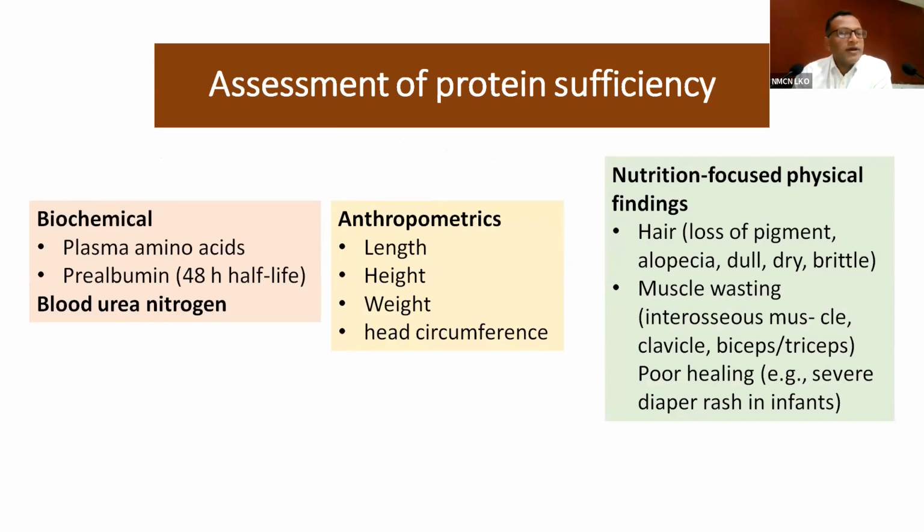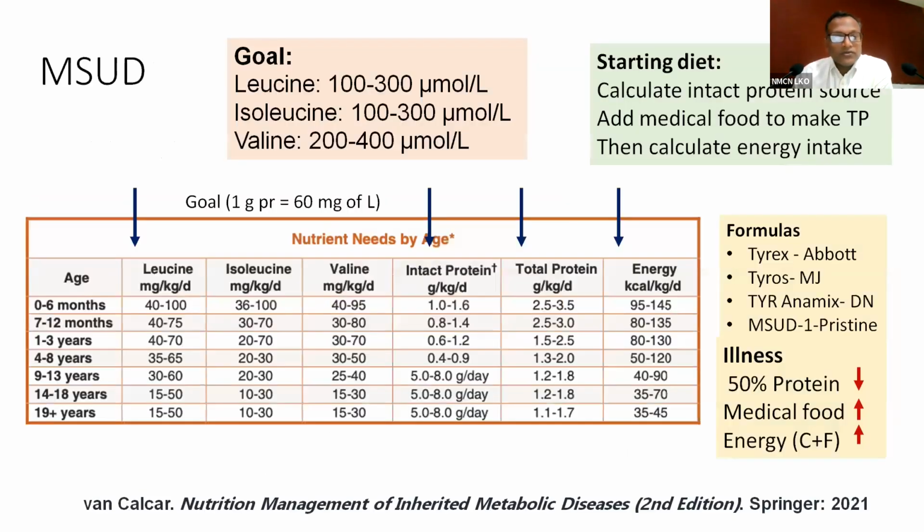So how do we assess protein sufficiency? We can assess biochemically by measuring the particular amino acids in question, albumin, and of course the blood urea nitrogen. Anthropometric parameters you all know. And clinical assessment is also very important, whether there are any clinical symptoms of malnutrition. So let's quickly go through a few special conditions and see how we go.